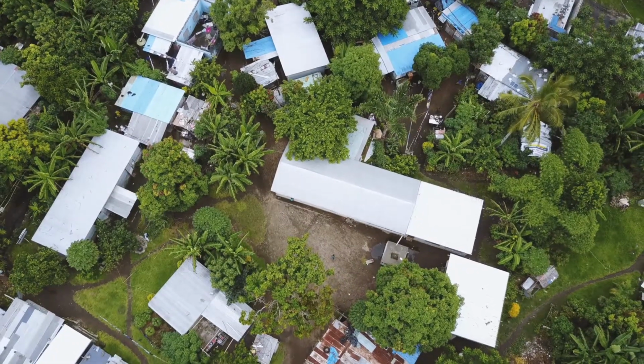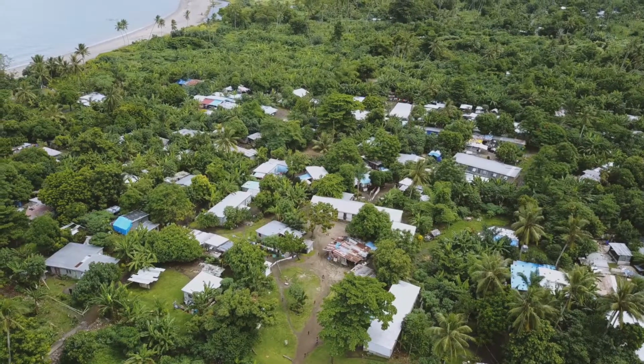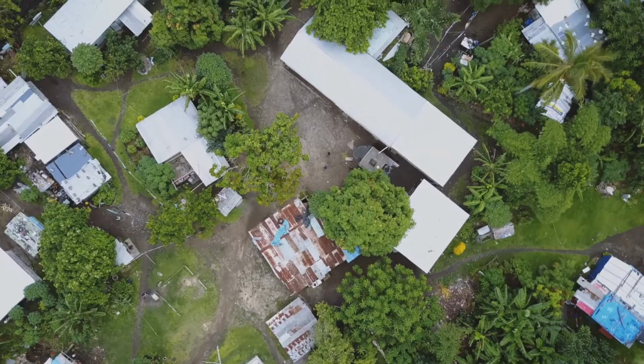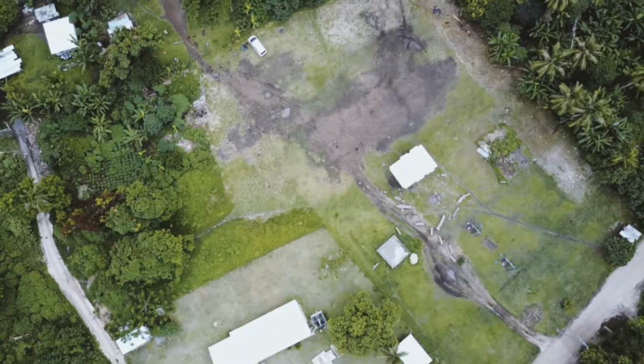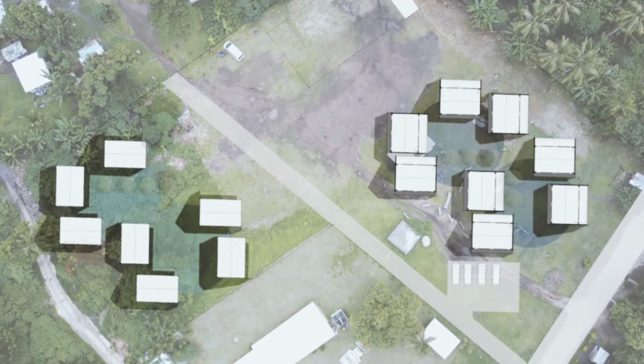So I suppose another thing with the arrangement of the village is it's grown organically. When you look at these villages, they're not set on city grids. They're not planned in a way that's everything's lined up, and we've kind of tried to reflect that in our design as well. It's organically laid out, and there's provision for it to grow further.